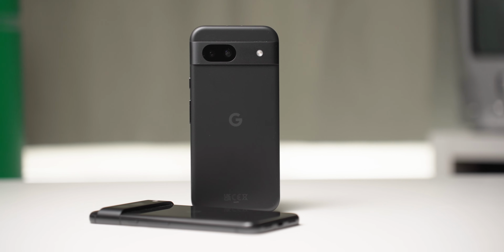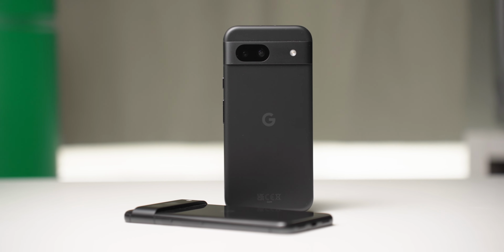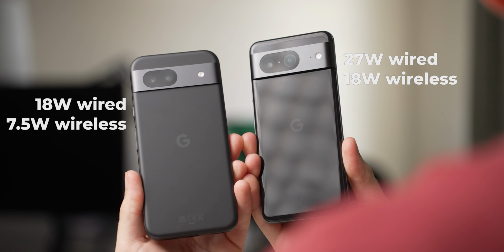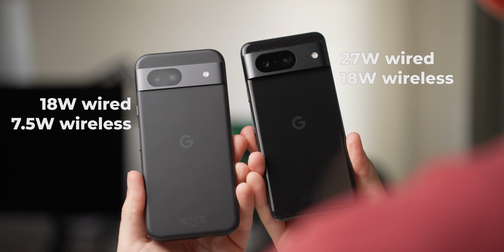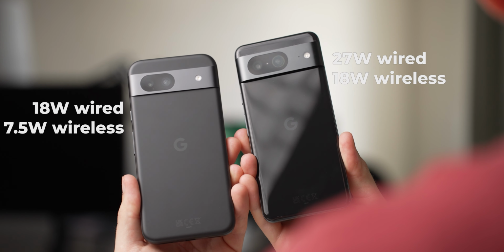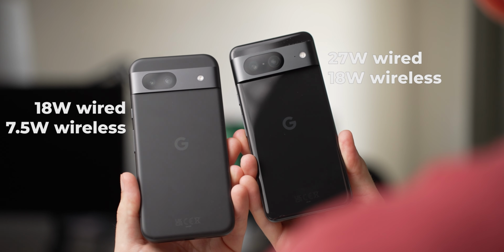And you're not getting silly fast charging with either of these either, but the 27 watt wired setup on the 8 is noticeably faster than the 18 watts on the 8A, and the same goes for the 18 watt wireless charging on the 8 over the 7.5 wireless on the 8A. I just wish Google had priced the 8A $100 less, even $50 less would make the 8A look like a better value for money smartphone.